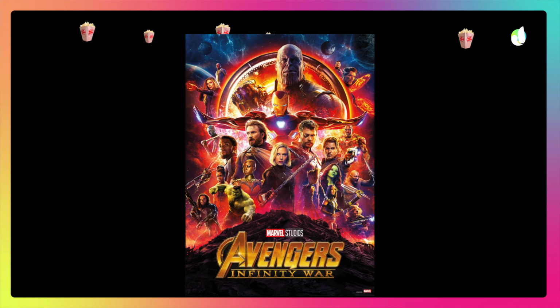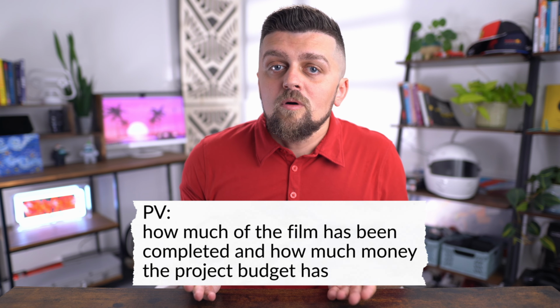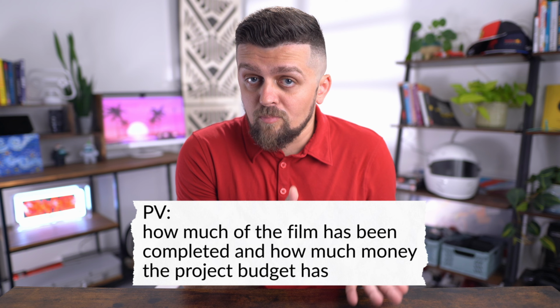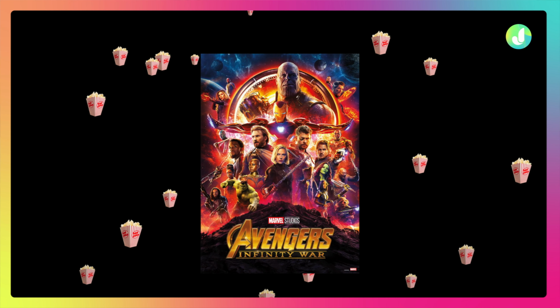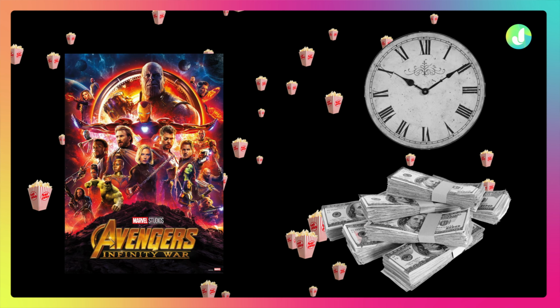When making blockbuster movies like Avengers, directors use a metric called PV to help them gauge the movie's value. This metric considers how much of the film has been completed and how much money the project budget has. This information is crucial in ensuring that movies are worth the investment in time and also money, of course.